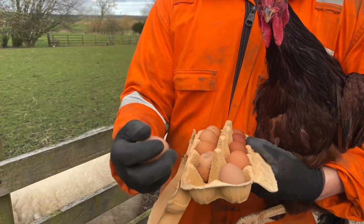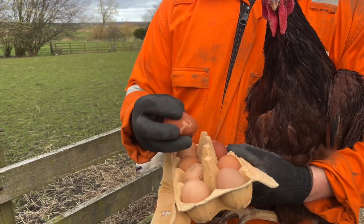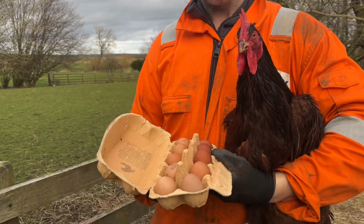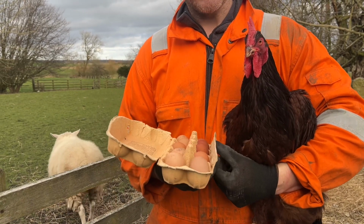Before I go and put him back with the rest of them, I'll just show you the little eggs there. These are the Rhode Island Red eggs, the lightly coloured ones, and the Welsumers lay this nice deep dark coloured egg there, so you can easily tell the difference. So we'll know who's who when we're picking them for the incubator.